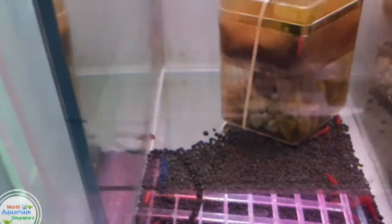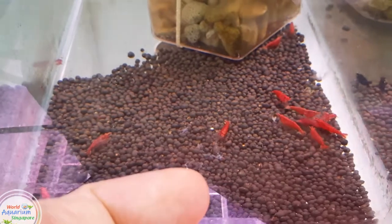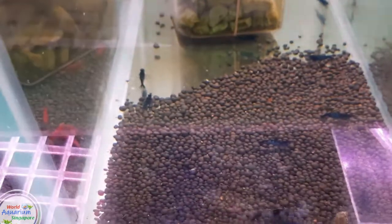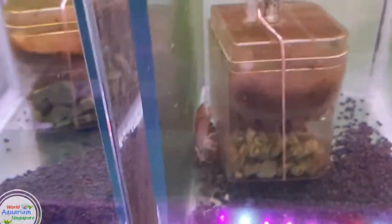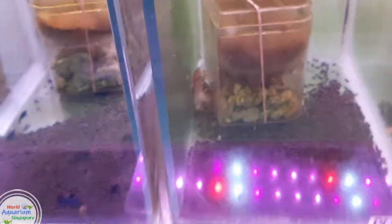Great fire shrimp, healthy, look at that. Previously when I came, I saw a lot of small baby shrimps as well. These are blue diamond shrimp, $4 per piece. Nice. Try to cover the reflection. See the LED lights. $10. This is some of the shrimps.